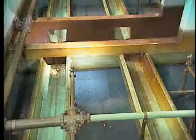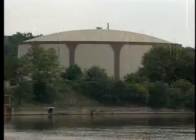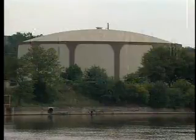That's the final step. The process is complete and the surface water is now safe to drink. The water is pumped to storage facilities where it awaits use by people and industry.